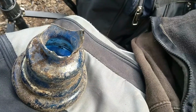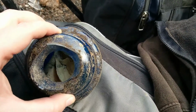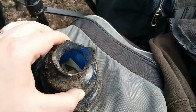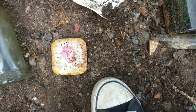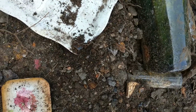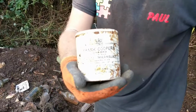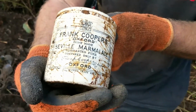Right, guys. Paul has found this. We're not sure what it is, but it has paper in it. We're going to get it out properly when we get home, but Paul saw a date, 1938, which is cool. So we'll clean this up and look at the paper properly when we get back. Right, guys, Paul has pulled out a lid, a plate, and a bottle with Wolverhampton Chemist on it. We'll give them a clean up when we get home. Right, Paul's found a marmalade jar with the name on it, which is really nice. Well done, Paul.